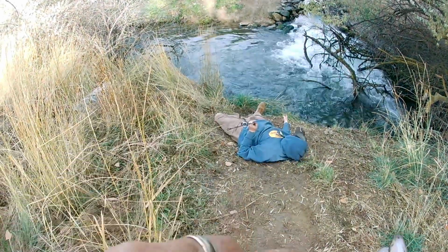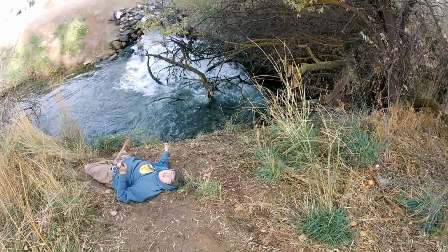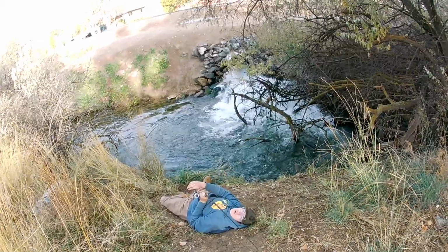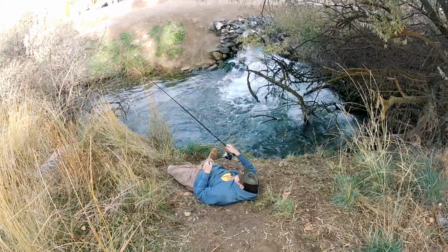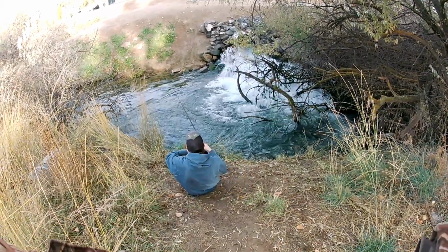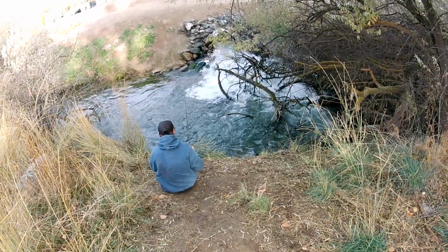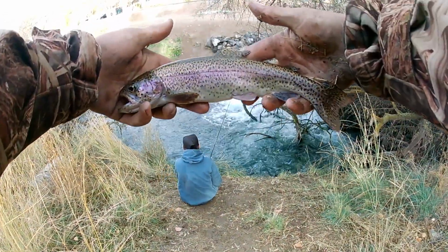That was the most awkward fish landing ever. Because it swam into the tree. I had to pull on him and lift all at the same time. And then I ended up like, oh wait, I can just move back. Lost his power bank. But another decent one. We're going to keep it, take it home.